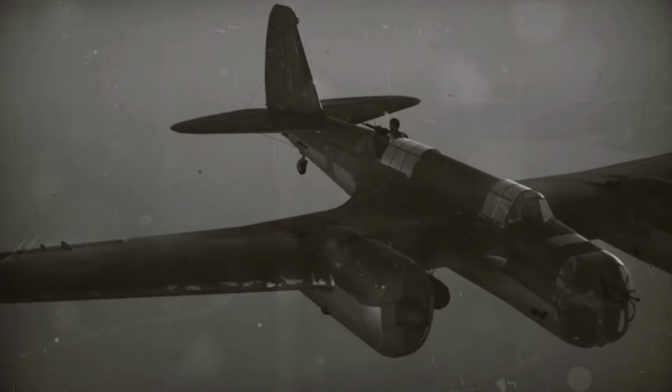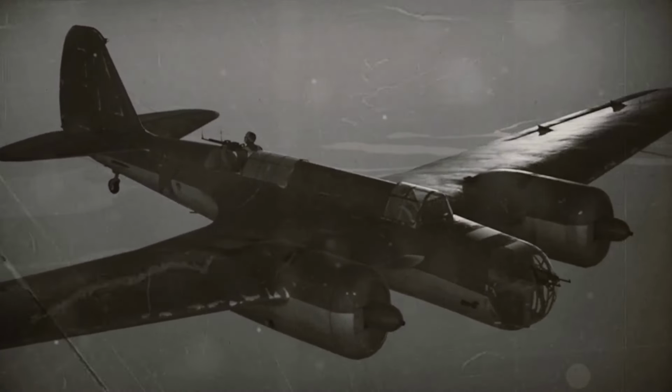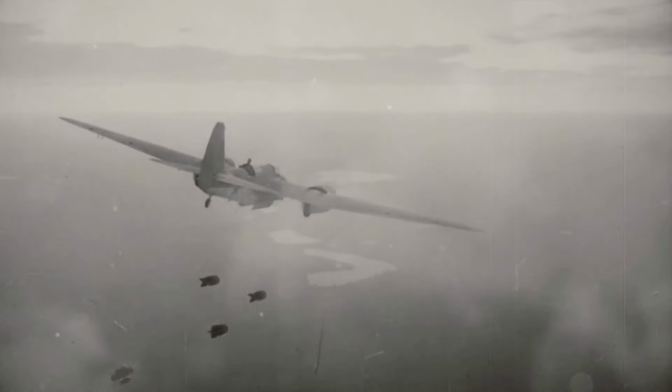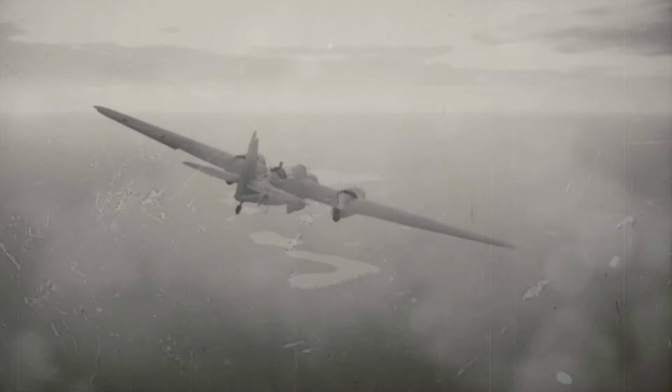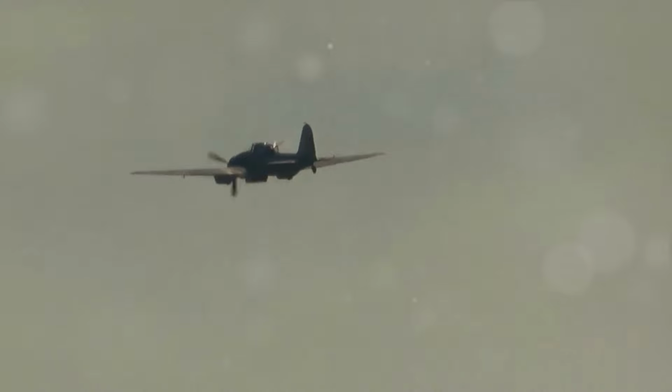Switching sides for a moment, we look at the German Heinkel He 111. This twin-engine, medium-range bomber was a crucial part of Germany's early war strategy. With its sleek, aerodynamic design, it initially enjoyed great success in the Blitzkrieg campaigns against Poland and France, thanks to its impressive speed and substantial payload.